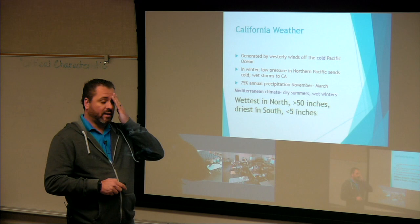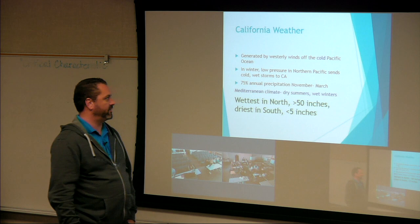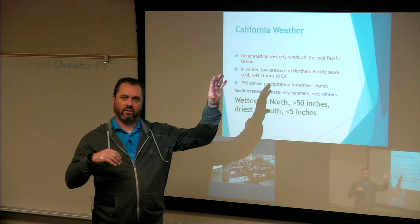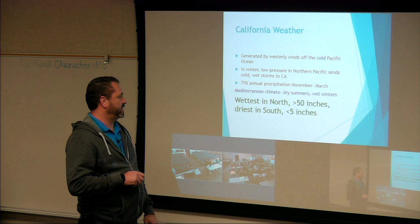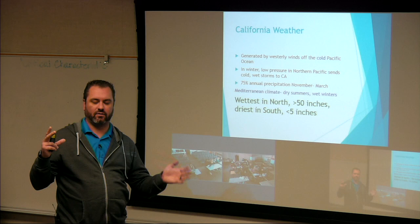We're going to get into El Nino and La Nina, but we're in a La Nina year right now. Generally, storms that roll in come from the northwest, on a storm track from the jet stream, and they send storms in from the North Pacific inland to Southern California. Our precipitation months range from November to April. There can be April showers, but typically it's to March.